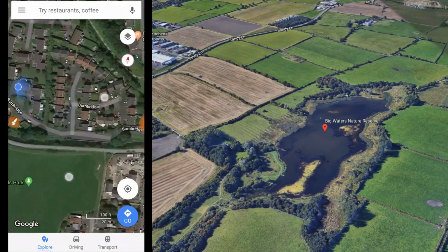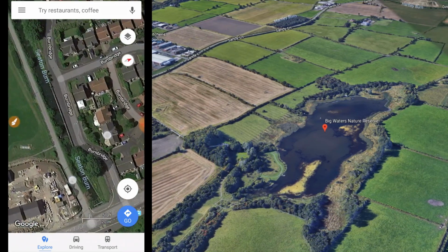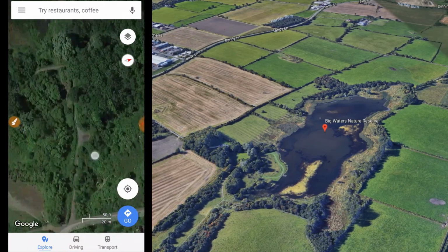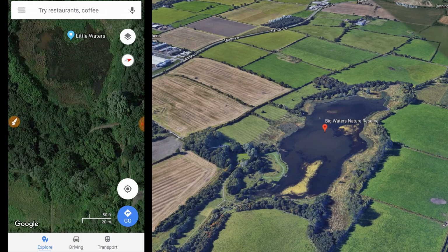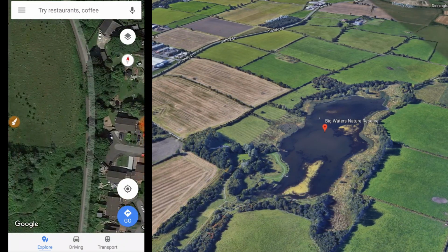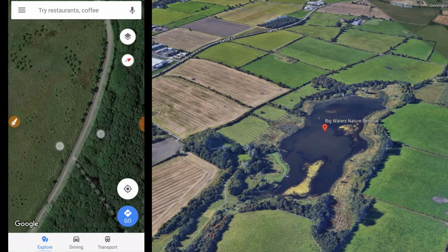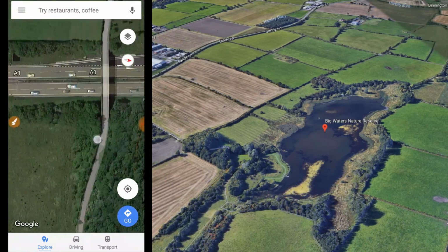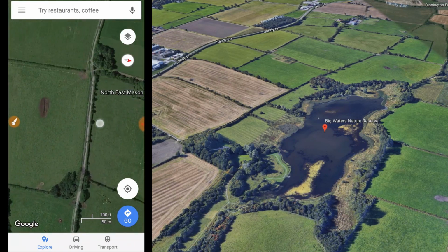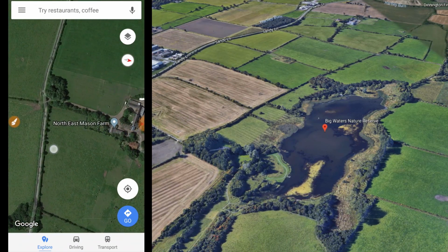Right, let's start again. I'm going to go along by the Seaton Burn, up, along. And then I'll look up here for Little Waters. So there's Little Waters. Then I'll come back to that section, and then up past what looks like a boggy area. I'm not sure what's going on there. Along, and then over the A1, and then down the Farm Access Road, northeast of Mason Farm.